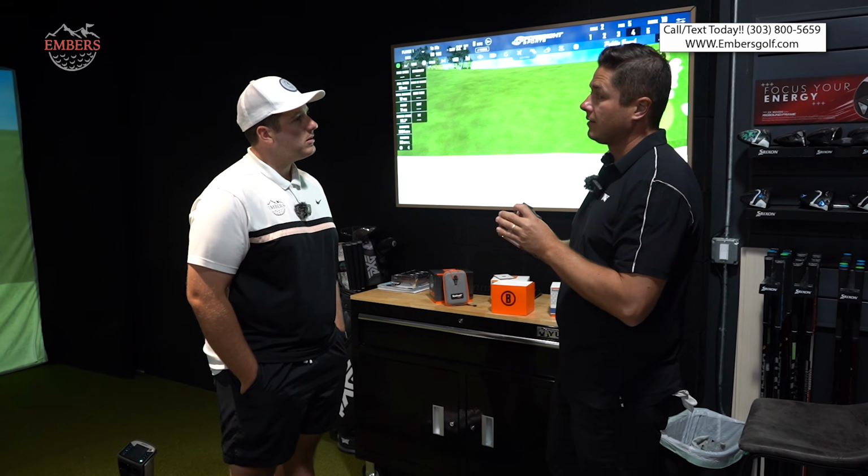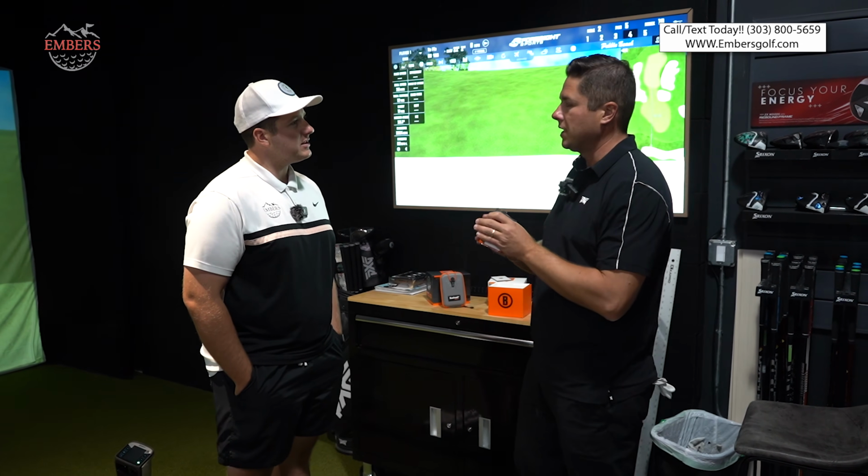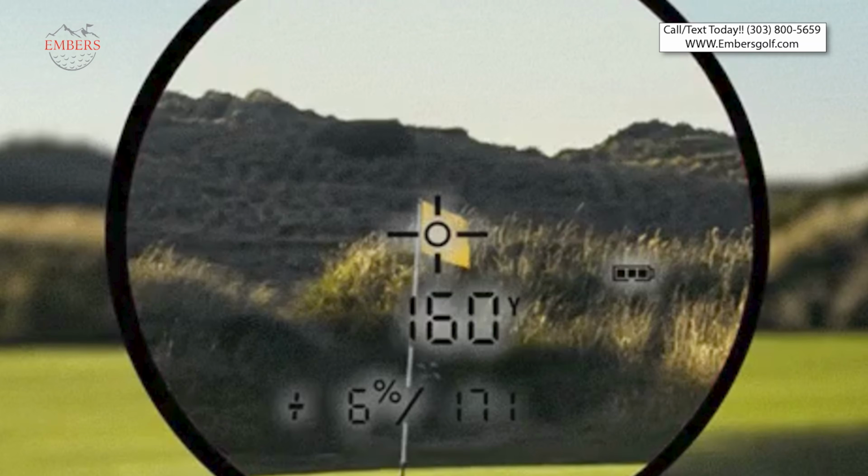That's what those are for? Yeah. Really? The little reflectives? You didn't know that? Yeah, so when you're locking it in. I thought it had something to do with the wind.